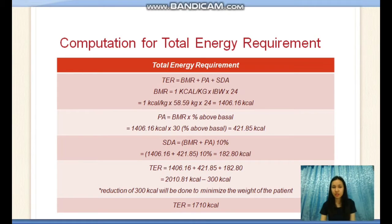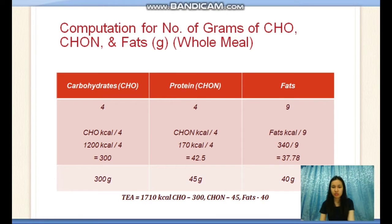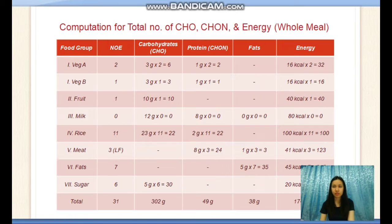So this is the computation for the TER, or the total energy requirement. Again, the total energy requirement of our client is 1,710 kcals. So this is the distribution for the whole meal: 70% carbohydrates, 10% protein, and 20% fats. So again, we have 1,710 kcal with 300 carbohydrates, 45 proteins, and 40 fats.